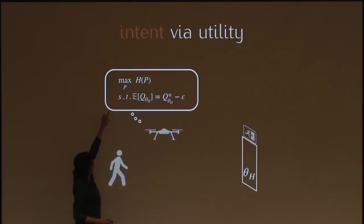Now, how does theta h induce behavior? Again, theta h corresponds to a utility. All that we really want to assume is that people are going to roughly be optimizing this utility. And I don't want to assume anything else. So the way I can formalize this is I can search for a policy that has maximum entropy. So I don't want to put any other inductive bias into the system, but subject to the constraint that in expectation, the value according to theta h should be roughly epsilon optimal, should be close to the optimal value.